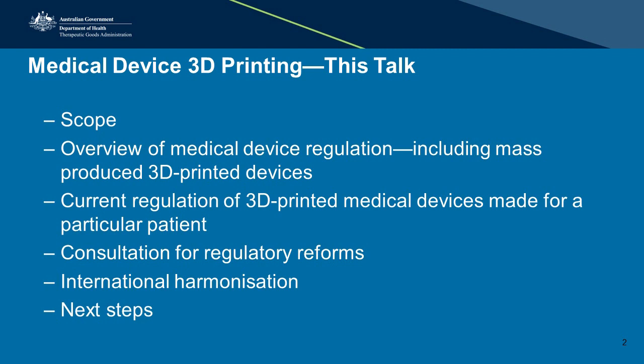So what I would like to cover in this talk is the scope of products that medical device regulation applies to. I would like to give you an overview of the way medical devices are regulated in Australia. I'll talk about the current regulation of 3D printed medical devices when they're made for a particular individual. I'll let you know about a consultation for some regulatory reforms that's underway. I'll talk about some international harmonization efforts and the next steps that we'll be taking here at the TGA.